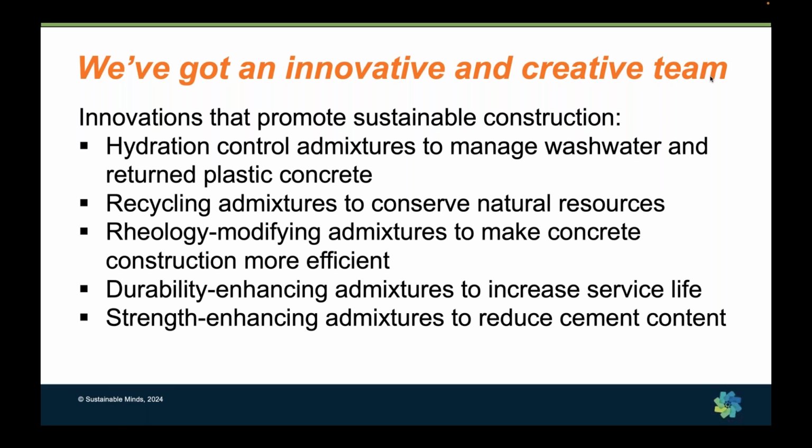We make rheology modifying admixtures to make concrete construction more productive. For example, to lower pump pressures or increase the speed of a curb and gutter machine, or the speed of a slip form concrete paving machine, or to place more concrete with the same size crew in the exact same amount of time. Our durability enhancing admixtures is a suite of products that all serve the function of increasing service life.